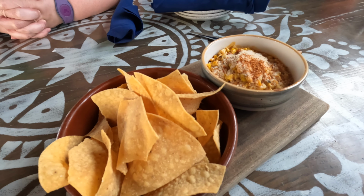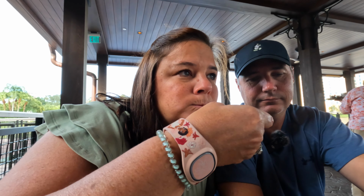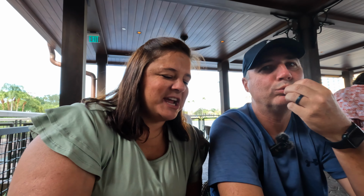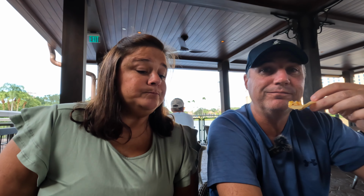First up on the list is the roasted corn dip. The first one to try it. That's good. It's a little tangy. Good. Yeah. It's tangy. I think it's tangy from the tagine. Pretty dang good. Anyway, it's good.